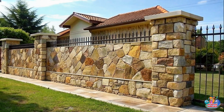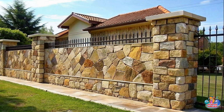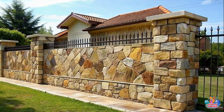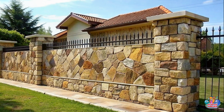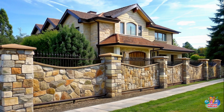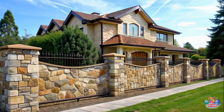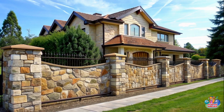Not only does it add a touch of elegance and charm, but it also serves as a functional barrier, enhancing the overall security and privacy of your home. In this article, we will explore the world of stone craftsmanship, discussing the various aspects of stone fences and how they can inspire your backyard.